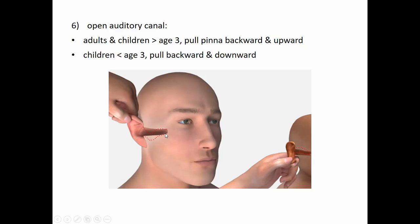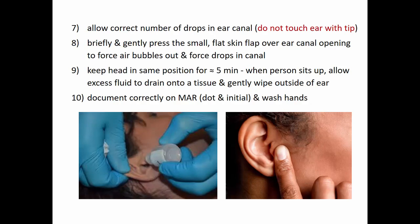With children that are under the age of 3, their auditory canal has a slightly different bend to it. And so if you pull the ear backward and downward for young children, then that will straighten out the auditory canal. And again, the medication will get in a little bit deeper. So once you've opened up the auditory canal, then you're going to allow the correct number of drops to drop into the ear canal. Again, not touching anything with the tip.